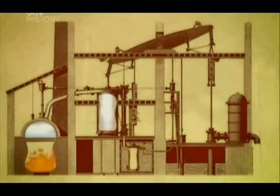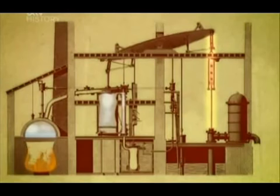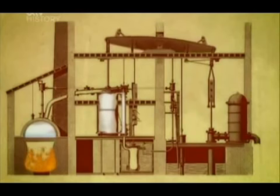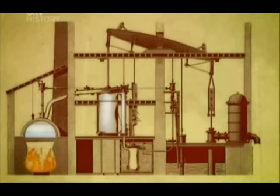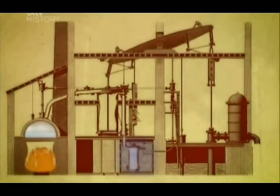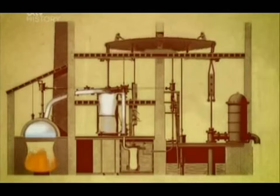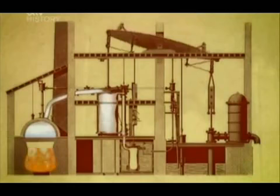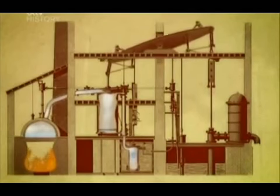At the end of the stroke, the pressure in the cylinder is equalized, and the natural weight of the pump rod pulls the piston up towards its starting position. As it rises, a valve releases the steam into the bottom of the cylinder. On each downward stroke, this steam is drawn into the separate condenser, where it is condensed. This process creates a vacuum which pulls down the piston as the steam above pushes it down.